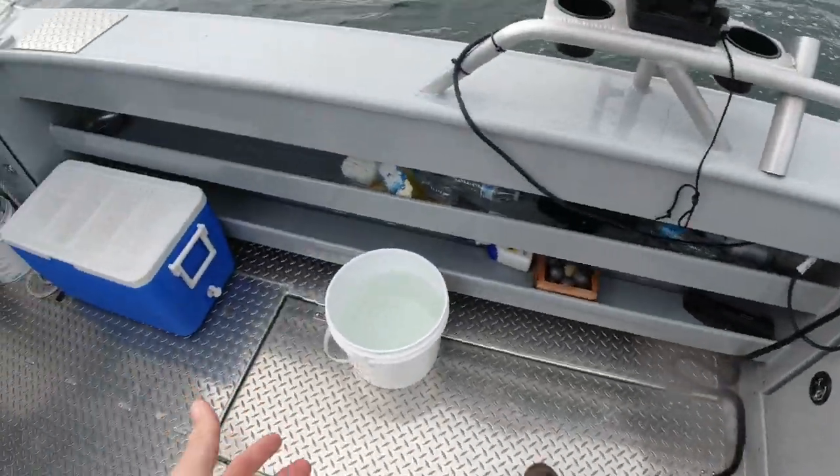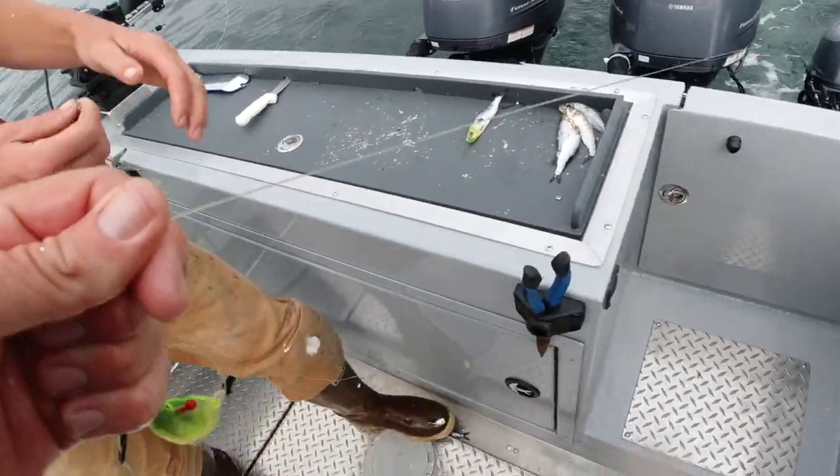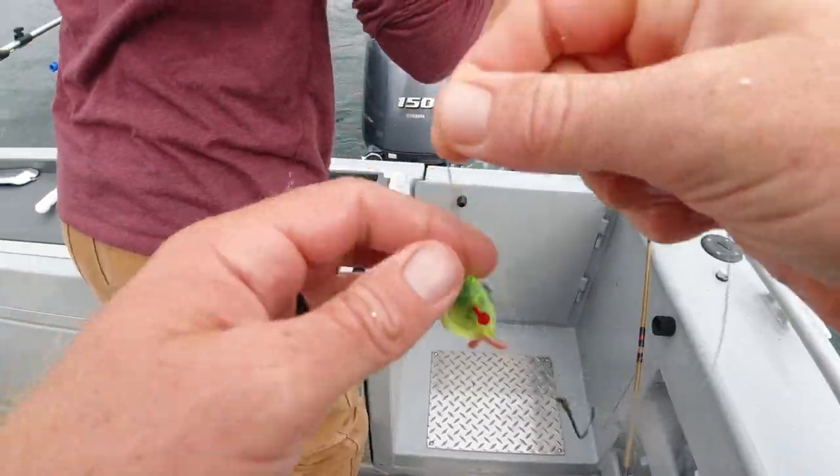So what's the limit on salmon? One king per day, and then you keep six coho, or six pink, or a combination of 10 total per person. Okay. You can get pretty wild. Oh, sorry. Yeah, I'll just swap it out.